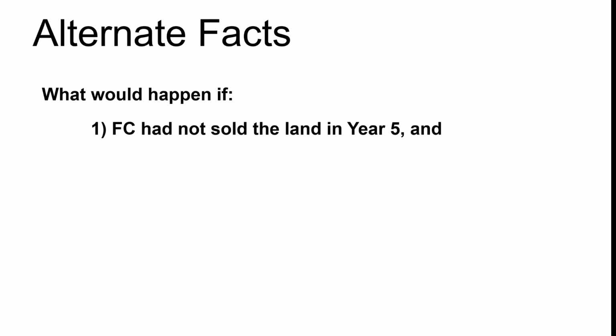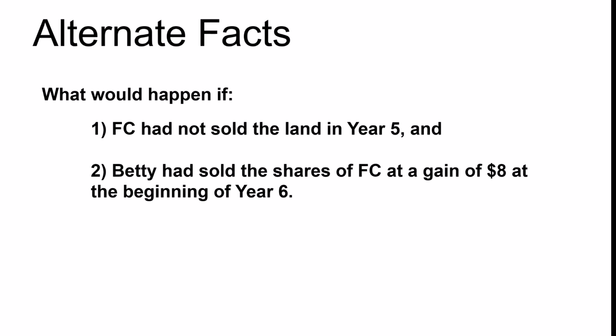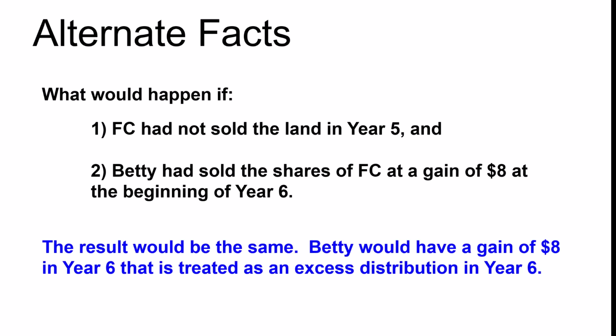So what would happen if instead FC had not sold the land in year 5, but Betty had sold the shares of FC at a gain of $8 at the beginning of year 6? So again, in this case, Betty's not receiving a liquidating distribution out of FC, but instead she's just selling the shares for $48. Her basis is $40, and she has a gain of $8 at the beginning of year 6. The result would be exactly the same. Betty would just have a gain of $8 that's treated as an excess distribution in year 6.